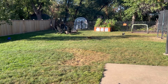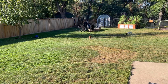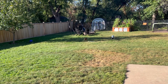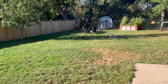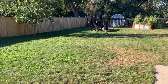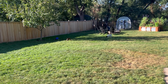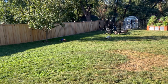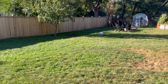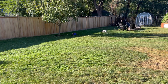But also, something key to note here. Even though Bug is out here enjoying his free playtime, I am still supervising. So I'm not in the garage working on something and not watching him, or in the house, because he might start to dig. He might, I don't know, chew on something like one of those chairs by the fire or anything he might do out here that I don't want him to do. I'm going to be teaching him that now while he's young. So I'm going to be supervising and providing any sort of guidance I need to.